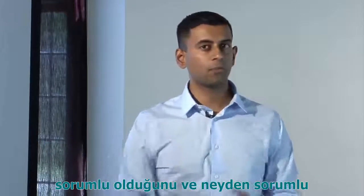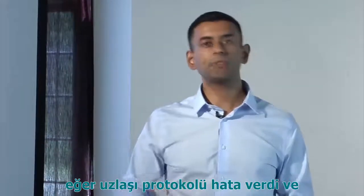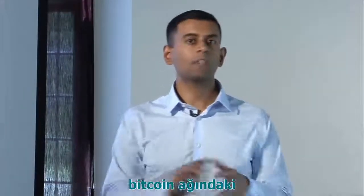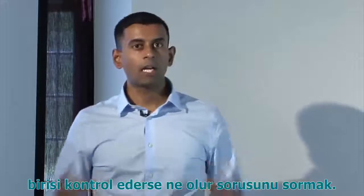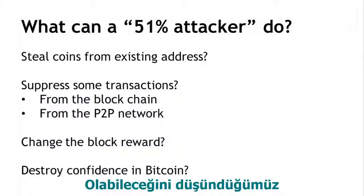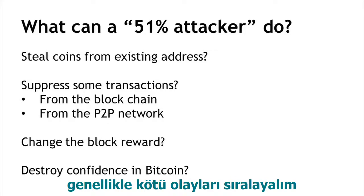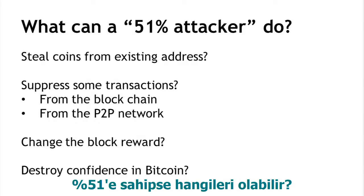Okay. Let me leave you now with one final thing, which is that in order to understand consensus and what it's responsible for and what it's not responsible for, a good way to do that is to ask ourselves what would happen if consensus failed and there were in fact a 51% attacker somehow who controls 51% or more of the mining power in the Bitcoin network. So let's see what happens in that case, and let's list a whole variety of possible bad things that we think might happen. And let's ask ourselves, which of these are possible for a 51% attacker?